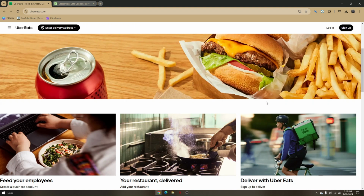Fix Uber Eats not applied. Now, first things first to be reminded is you have to make sure that the promo code you're entering is appropriate and correct. For you to be able to check that, for easy use, you need to use your laptop or PC for a better view.